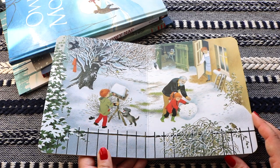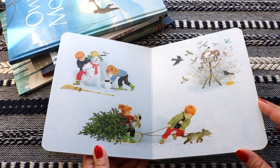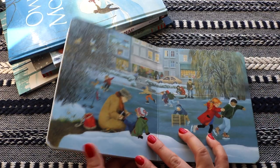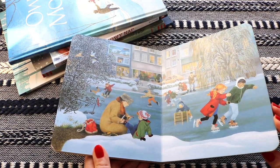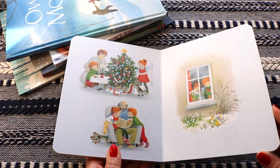In this winter book, we see fun illustrations of snow shoveling, ice skating, and just being cozy indoors and staying warm. I love the detailed drawing of Gerda Mueller in all of her picture books, including this one.